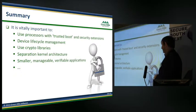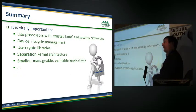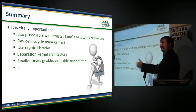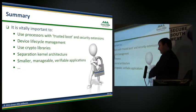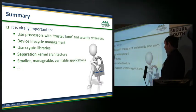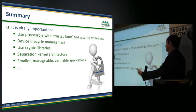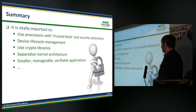This is exactly what people want to have on those types of devices in those environments. And that may be overkill for your type of environment, so please don't assume this is something you will have to have. Crypto libraries, yes, use them where you can. Device lifecycle management in terms of those areas that we talked about is becoming important.